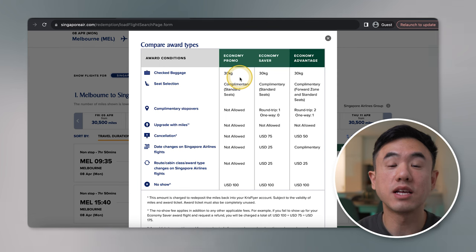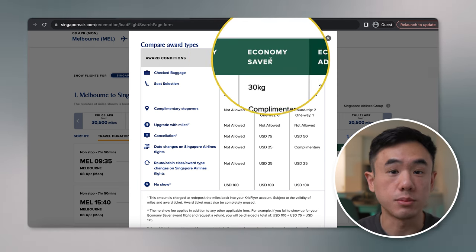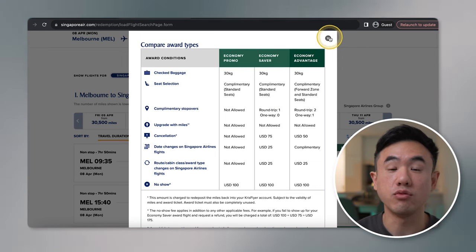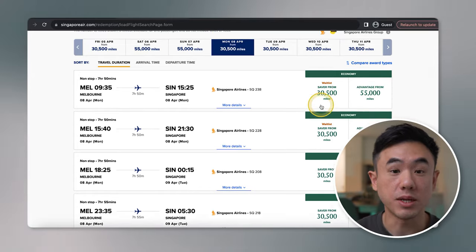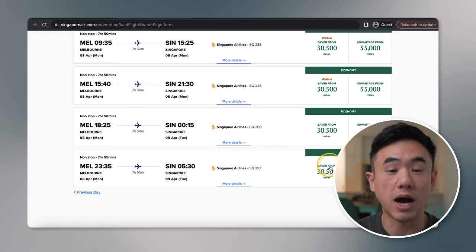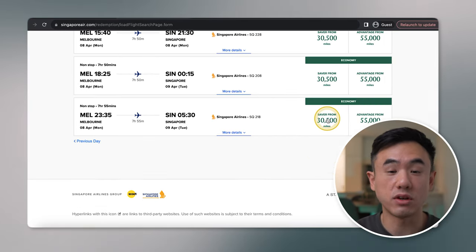Now, Singapore Airlines has a few different award types. They have the Economy Promo, Economy Saver, and Economy Advantage. You want to look at the flights that have the Reward Saver availability, because these are the reward seats that have been made available to Singapore Airlines partner airlines such as Virgin Australia. So here we have an Economy Saver reward seat for a little over 30,000 points.